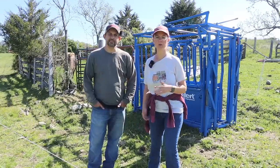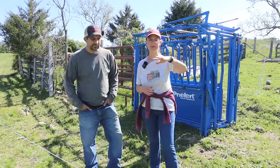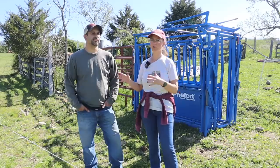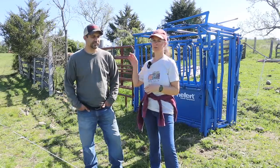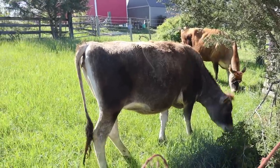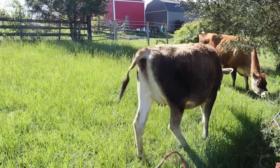So on to the dairy cattle. The beef cattle have all gone where they needed to be. We've actually relocated temporarily the dairy cows from their pasture, and we have moved them into the corral that's behind all of this equipment here. So let's back up a little bit.